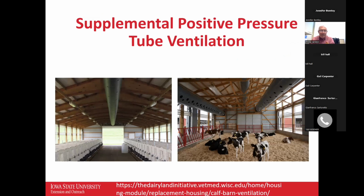That's not the easiest math all the time, and I think getting some help in figuring out where to put those is a good idea. But they can be very effective in helping get air down to where we need it. And you can put those in both open housing, like here on the right, or in the hutches like on the left there.